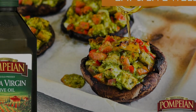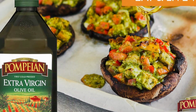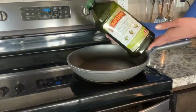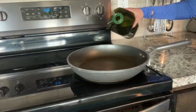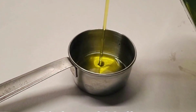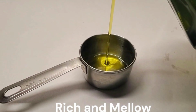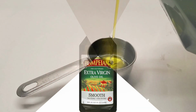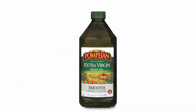The smooth, delicate taste makes it ideal for sautéing, stir-frying, drizzling on vegetables, or even as a finishing touch on popcorn. It's incredibly mild without being bland, offering just the right balance of flavor without overpowering your dishes. Certified for authenticity by the NOA, it's also Non-GMO Project verified, gluten-free, kosher, and allergen-free, checking all the right boxes for health-conscious cooks. What makes Pompeian stand out even more is its multi-use appeal.